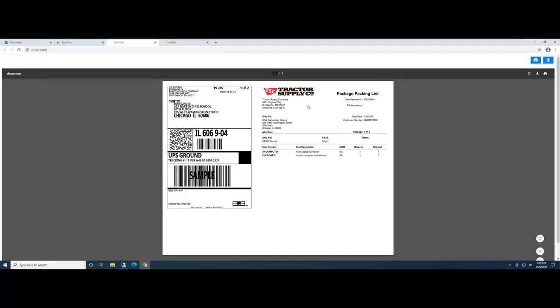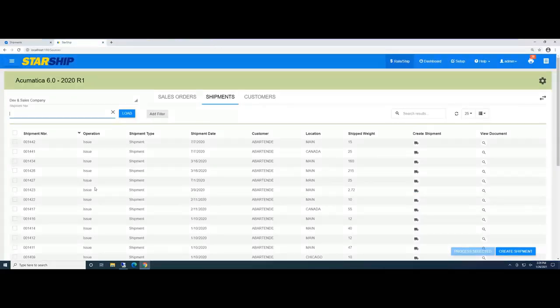And then here, as I mentioned, documents can be customized with printing rules. So I have a rule on this one that says, hey, use this special packing list because it's for Tractor Supply. So it has their logo on it, their company information. So we get our documents for both those boxes. I'll just close these. In a live environment, I click ship and process. StarShip's going to take me right back to the main screen where I can select my next shipment or sales order or customer and go through that again.